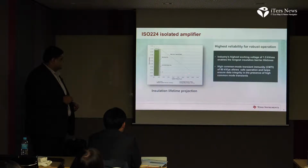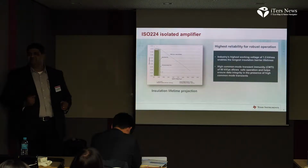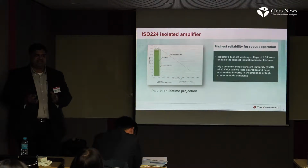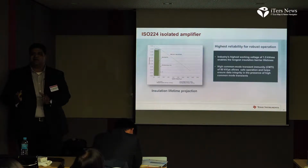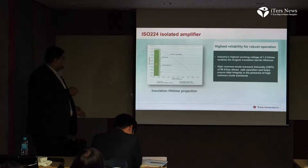The way we do this testing is, first we pick a very high voltage, assume that is about 7,000 volts. We test many parts, 100 parts, 200 parts, at 7,000 volts. We stress those devices and wait till a statistically significant amount of them has failed. Once the failure has been reached, we find out what time that is, and we plot it on this curve.